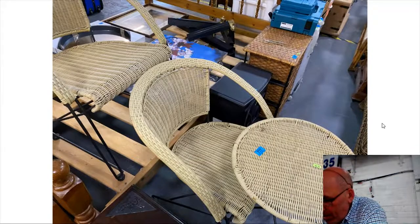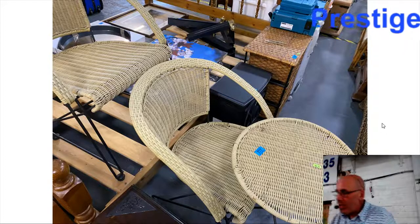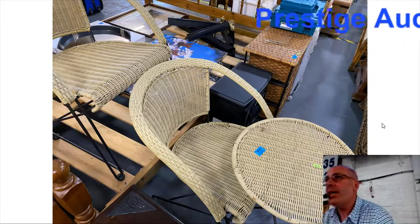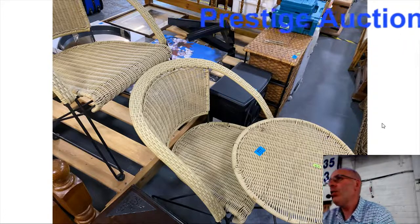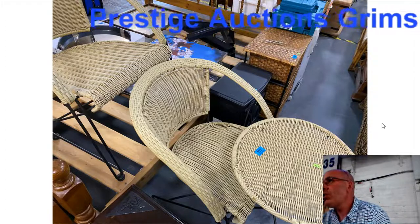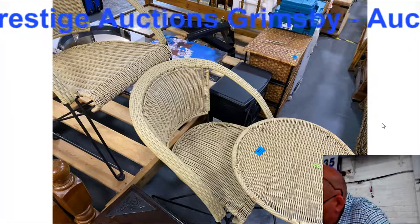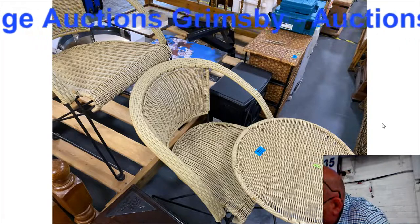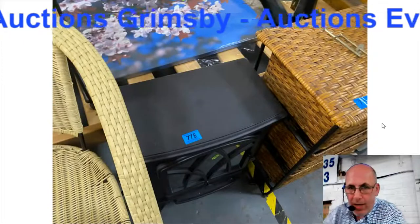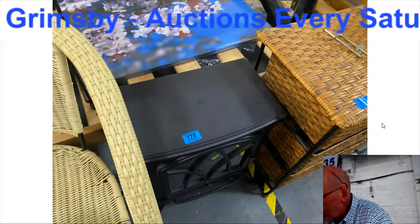Lot number 777 is the little two chairs, like a bistro style, two chairs and a little table as well. And I'm straight in at £16 bid. 18 anywhere. 18, 20, 20 with me, 22 anywhere. £22 anywhere. Selling away then at £20. £20 to number 2117.